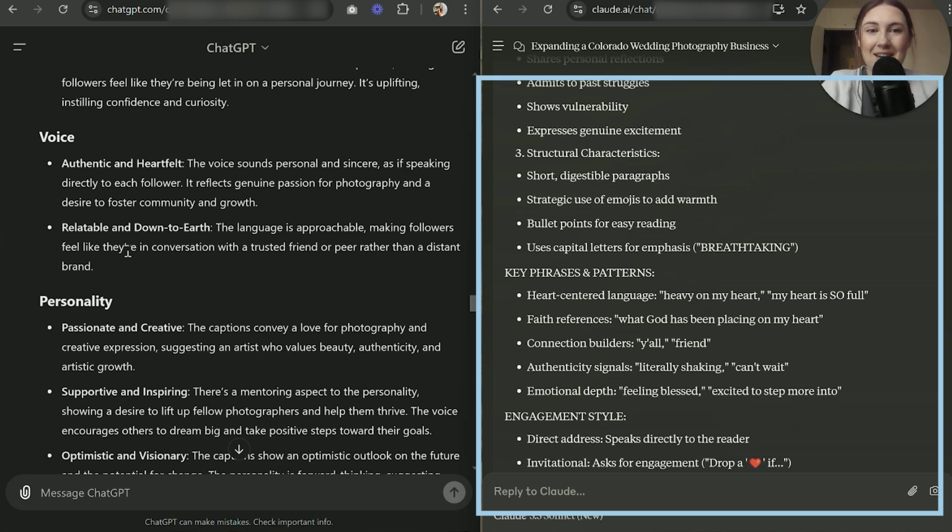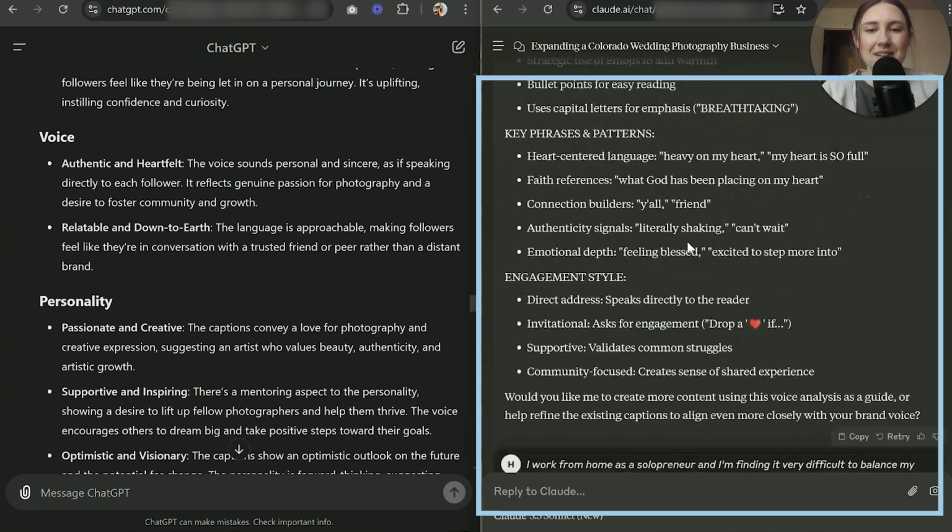ChatGPT is just kind of giving an overall general summary of what it sounds like. Again, going down, we have key phrases and patterns. So these are phrases that Claude has come up with that I can utilize in my speech. Again, phrases are so important when you're talking on social media to just build connection, sound more authentic, and also just build consistency. And I love that Claude is pointing that out.